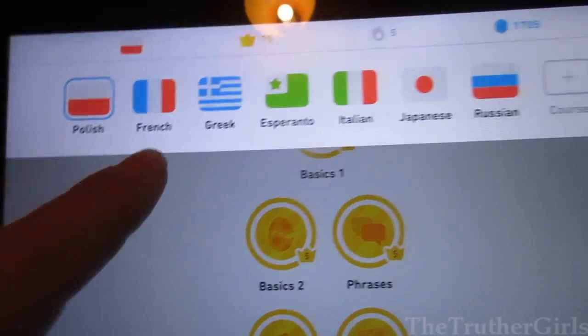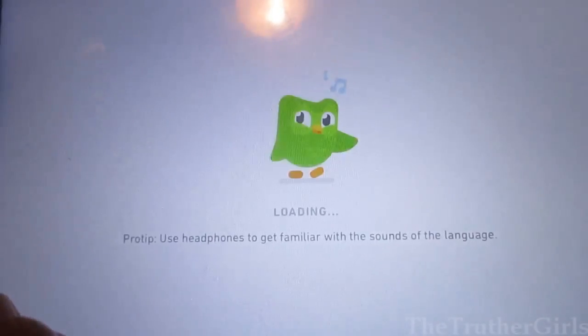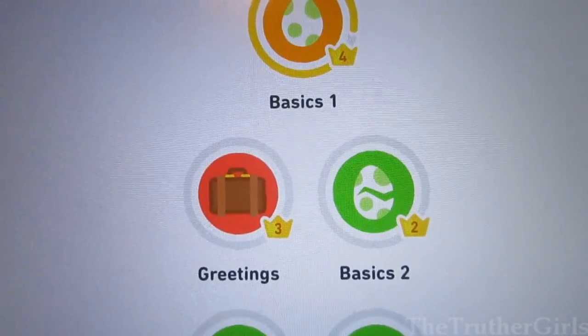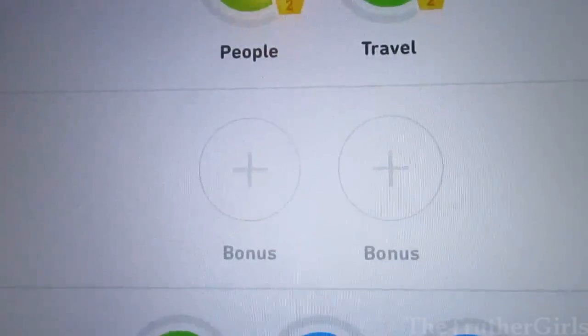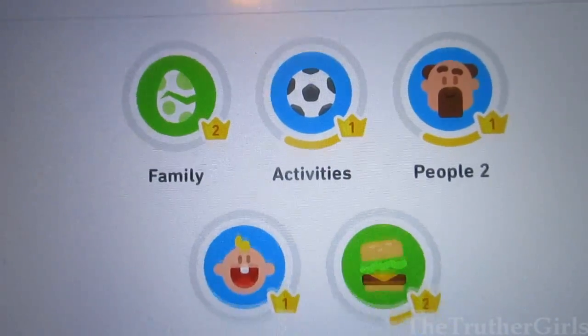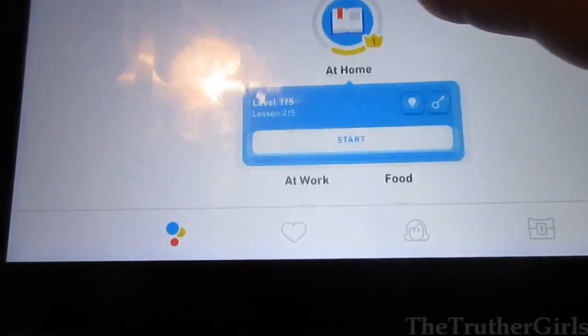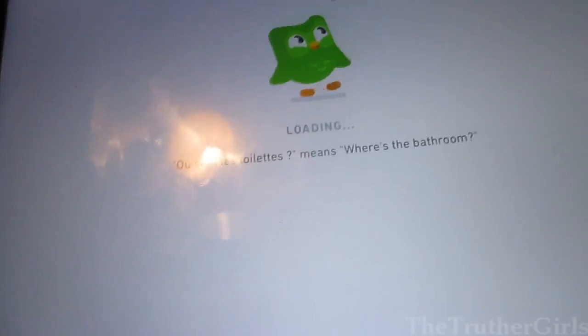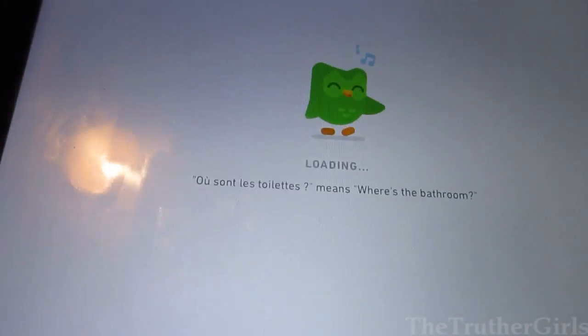Okay, so you choose your language. Esperanto. No, French. Okay, so he's got basics, he's at level 4, greetings, all these other things. So I think it's going to be fun to pick a new one. Let's do another one at home. You're at 2 out of 5. Okay, so you pick your subject that you want to do.